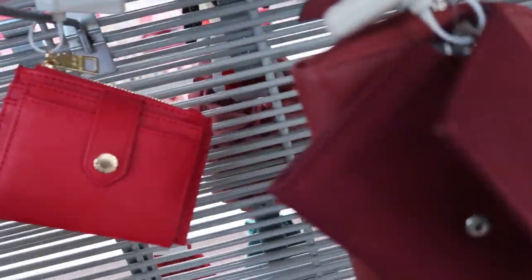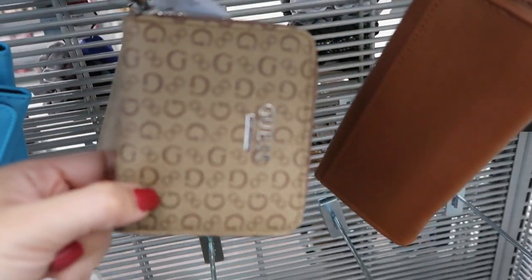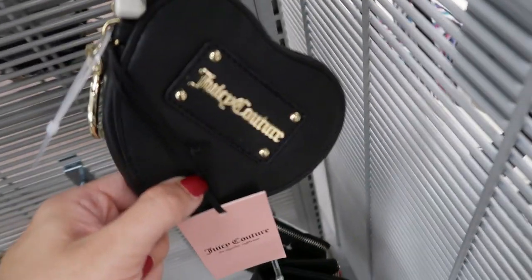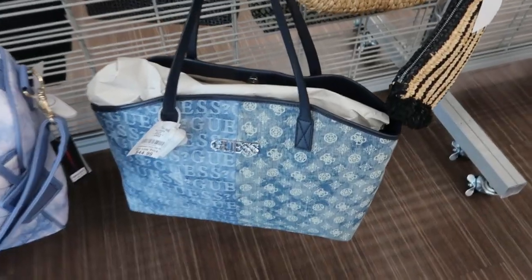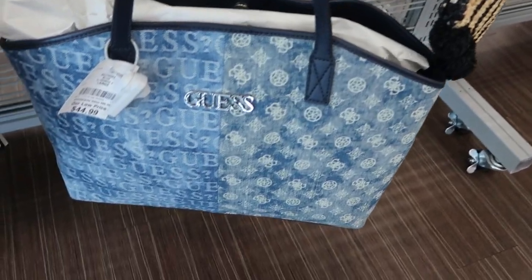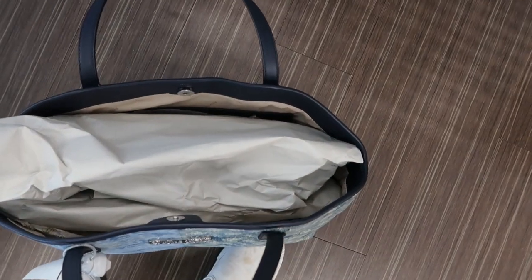That's a Steve Madden. There's also Guess wallets. They have the red for $14.99. And then I saw the monogram over here, and this one's also $14.99. This Juicy little coin purse is really cute. It retails for $39, and I don't see a price on it. I love this denim tote from Guess. It's $44.99. It's really big. That's what the inside looks like.